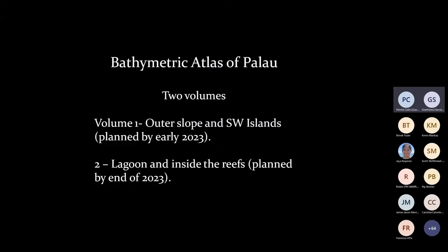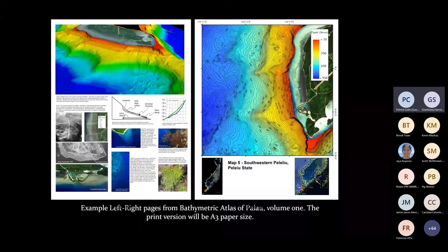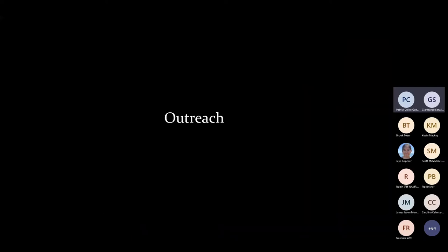Now we're planning a bathymetric atlas of Palau. This will include about 78 maps of the outer slope. This is an example of a couple of pages. The right-hand page will have a contour chart vertical. The left-hand page will have oblique views and then information about that particular site.